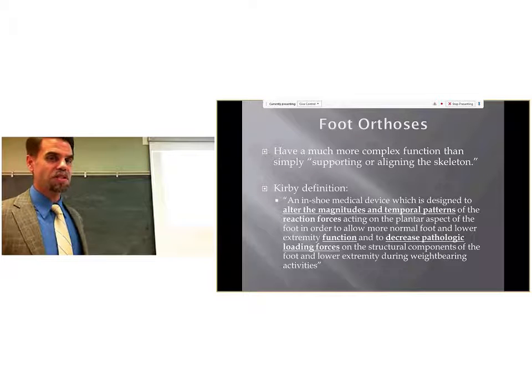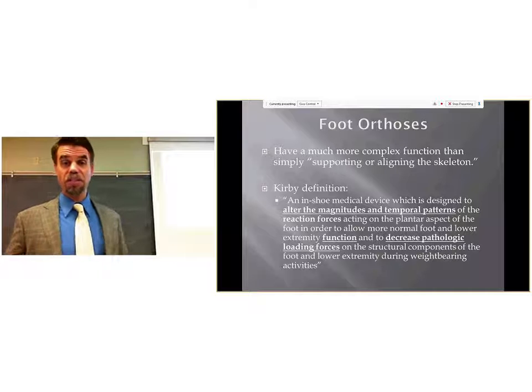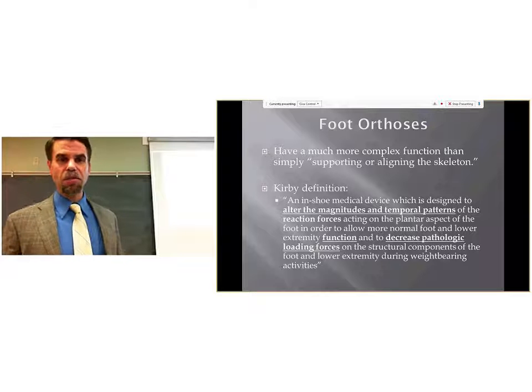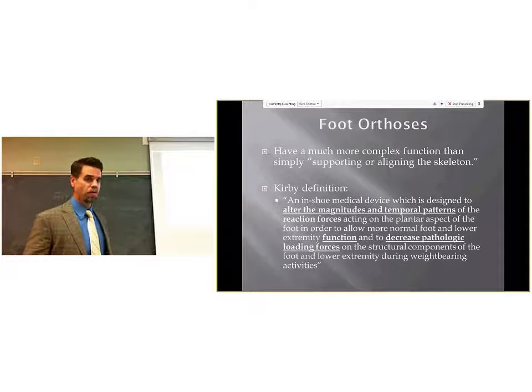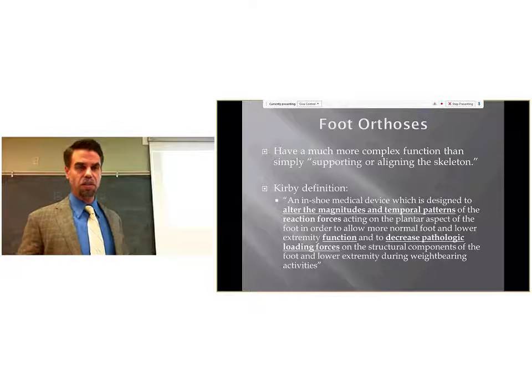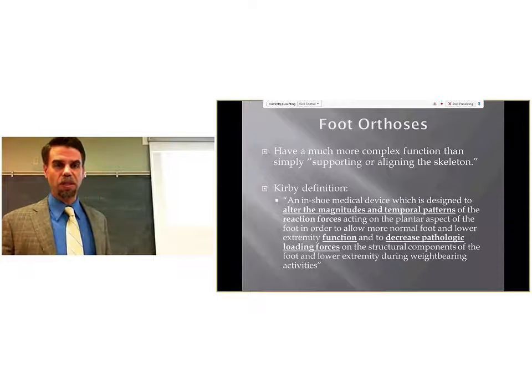So foot orthoses. Again, this is a much more complex function than simply supporting or aligning the skeleton, which is how they've been looked at in the past. Kirby is a podiatrist out in California. He's the modern guru of foot orthotics, in my opinion. His definition is a good one because it incorporates a lot of these different things. I know you can all read it, but I'll read it anyway.